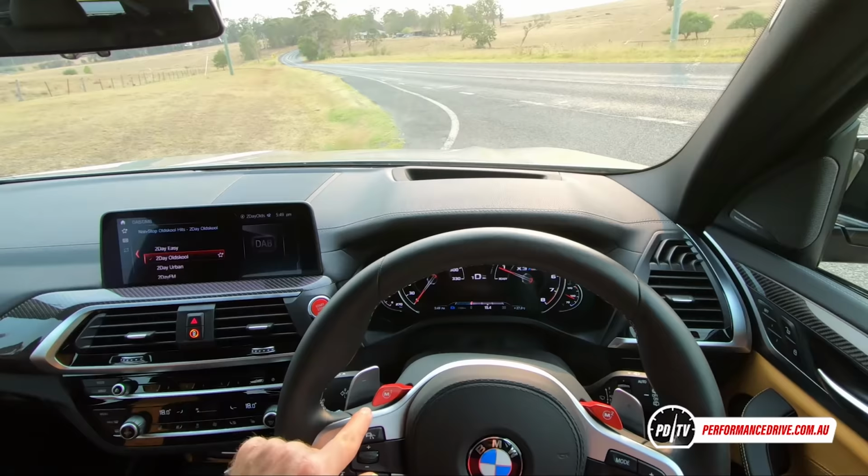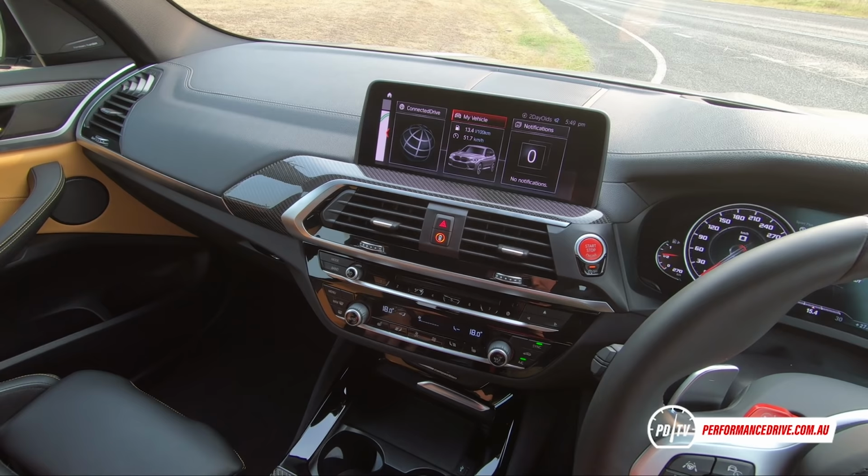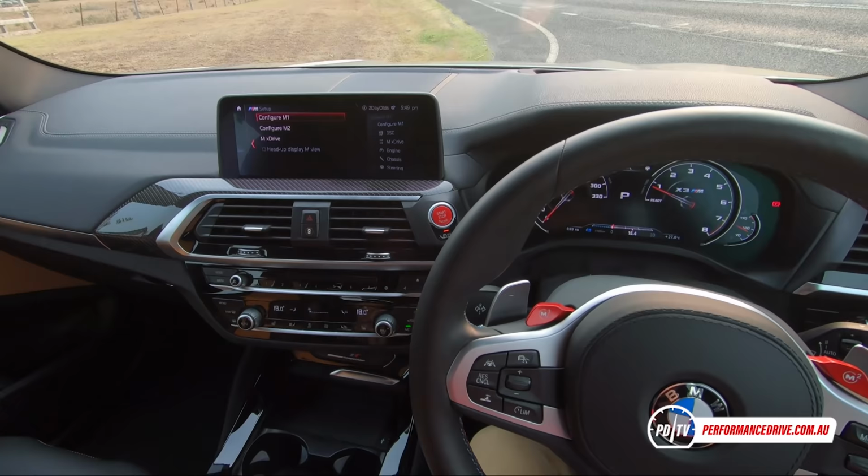Then you've got these two buttons here, M1 and M2. So what they are is, I'll just put it back into park, make sure the handbrake's on. You go into the media system here, and you go to M setup, and you can configure these buttons to mix and match all the different settings that you like. So you just basically hit them instead of toggling through all these different separate settings.